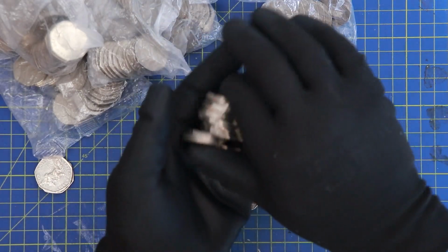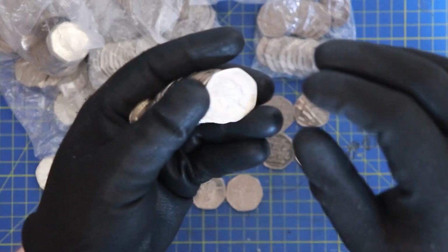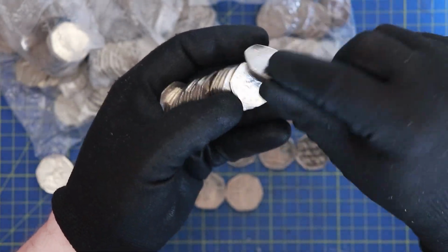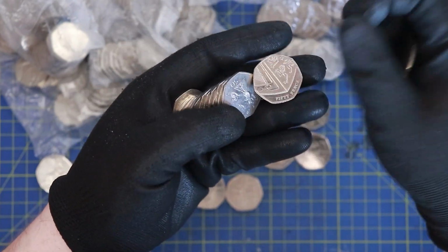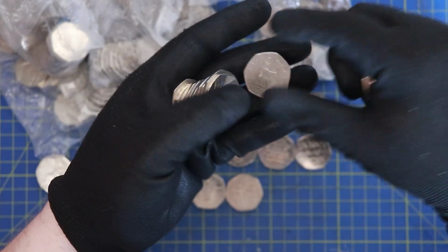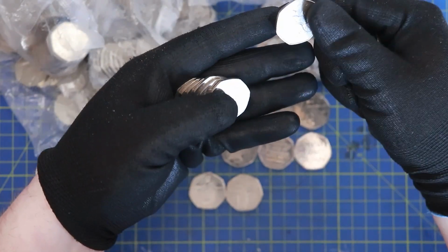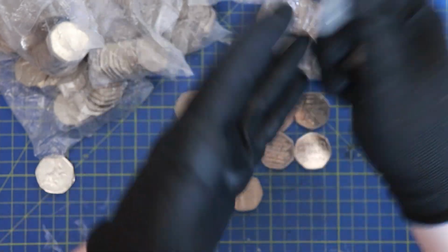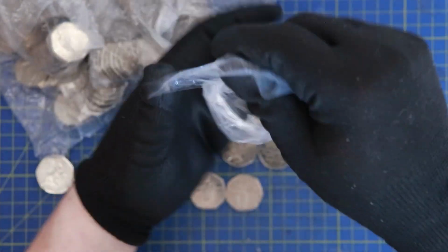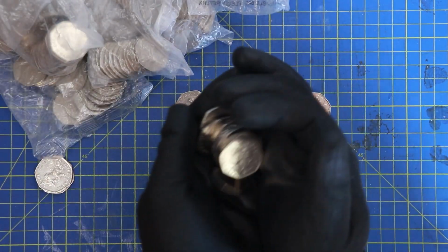Of the rolly over bags, and then I'm gonna hit the sealed bags for the final push. The best coins are still to come in the sealed bags. I feel it. I am whizzing through these coins. I am not looking at the dates on the shields. I am just anxious, desperate to get to the sealed bags, and we've got another Brexit.